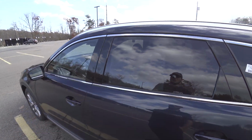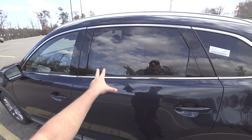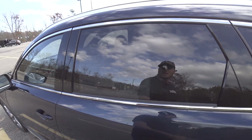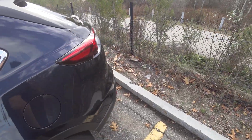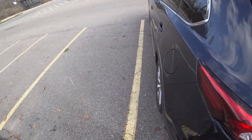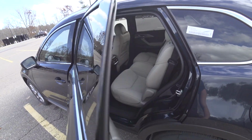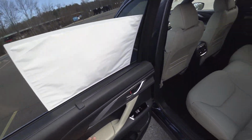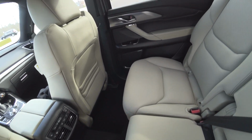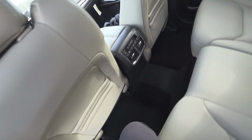This is the 2021 Mazda CX-9 Grand Touring all-wheel drive, in Deep Crystal Blue Mica over sand. It features the 2.5 turbo, 227 horsepower, 310 pound-feet of torque. It's actually a lot for this car. Love the sand color.